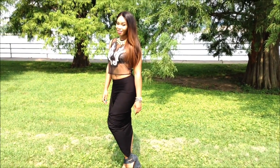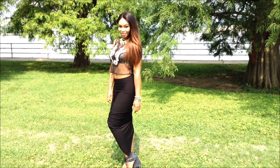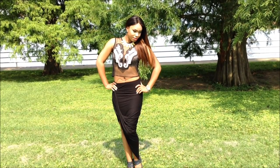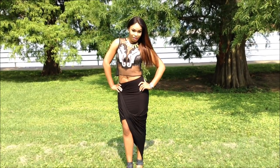Outfit number six is from Missing Piece Boutique. I added the asymmetrical skirt again along with the mesh top, which is super in right now. And it cuts off at the navel just for a peek of a stomach.